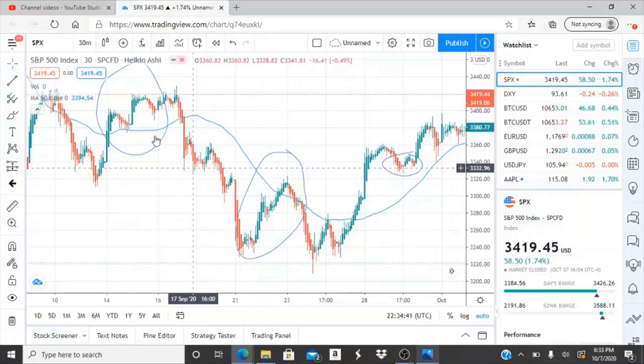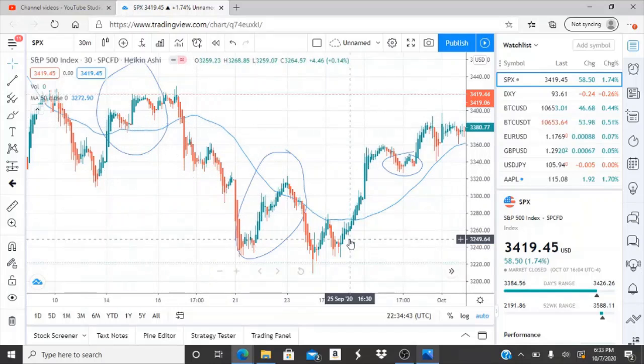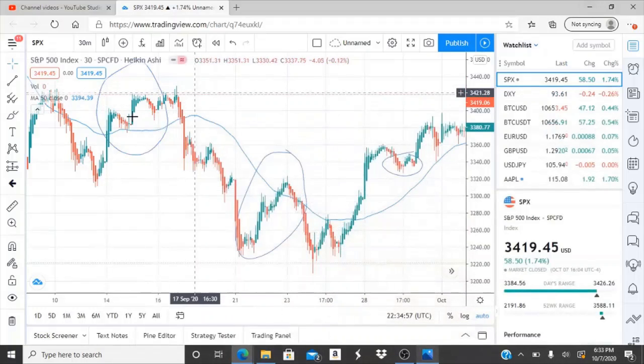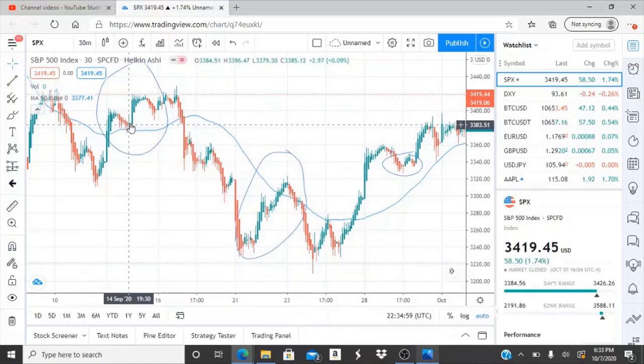But here we are with one of the first pumps in the scheduled dates pumps. So the first one, since the last time that they had released this, they released this on September 14th, and the next one's coming up on October 14th, which is like a week from now. And on the 15th, they scheduled it. And as you can see, this is the 14th, and the 15th is this big green bar, and it rose up.